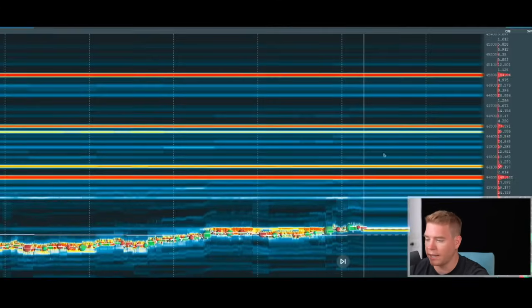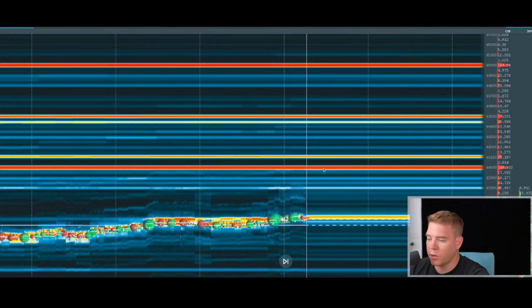When we have a look at the order book, you see now $44,000 turned into a massive resistance, because a lot of people want to sell here.